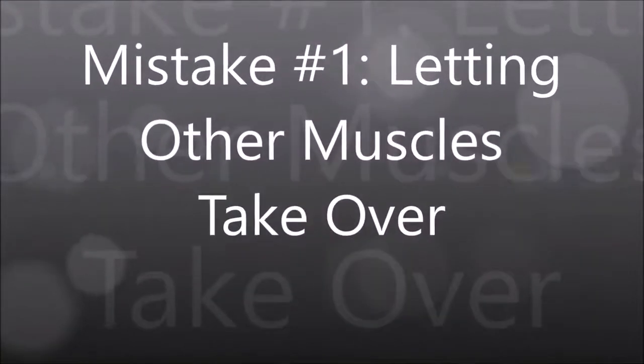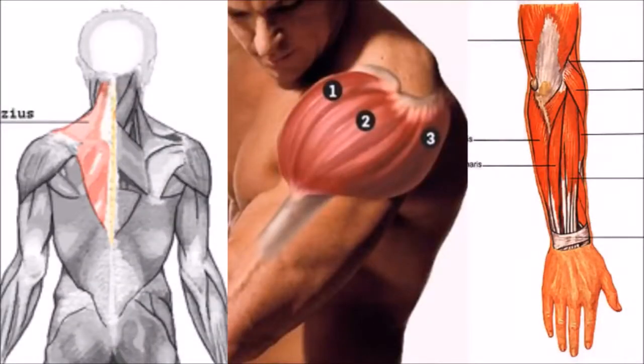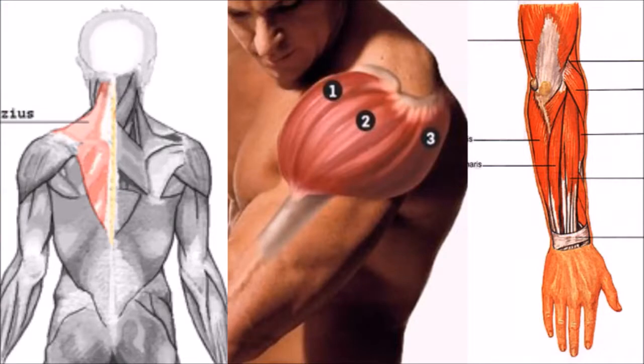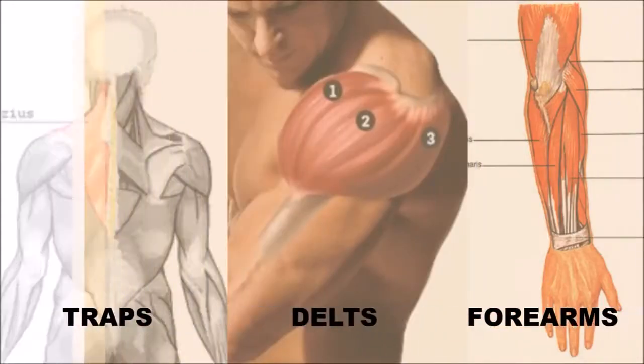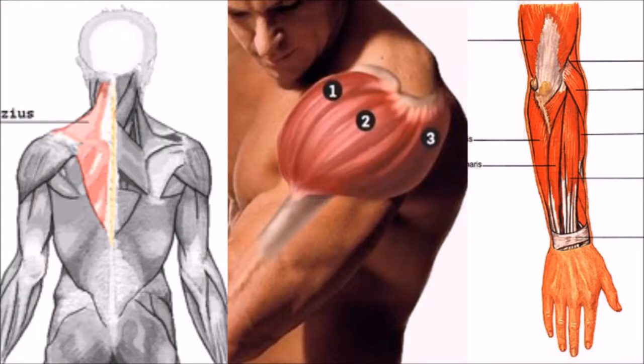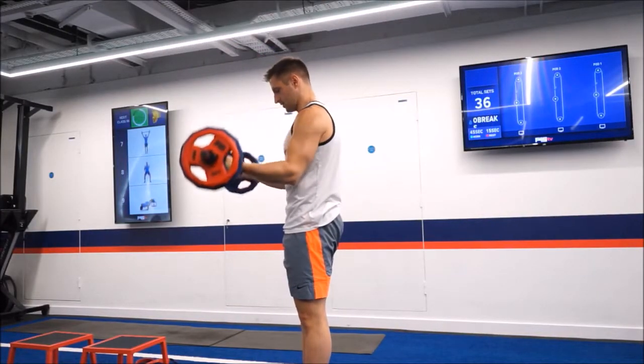Therefore, in this article, I'll be going through 5 of the most common mistakes people make that hinder bicep growth, starting with letting other muscles take over. The first and probably most common mistake is letting other muscles take over and steal tension from the biceps during your curling exercise, which is something I was unknowingly doing for a very long time myself. The main 3 culprits for this are the front delts, upper traps and forearms, as you can see on the screen now. But luckily, these can all be quickly fixed with simple tweaks in your form.